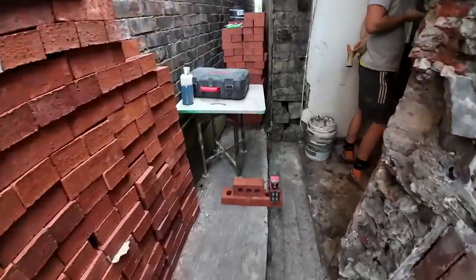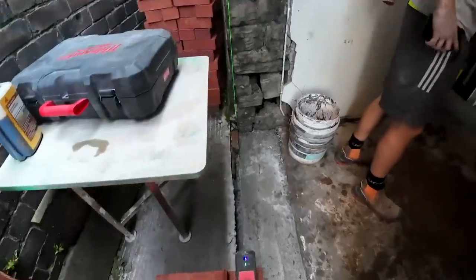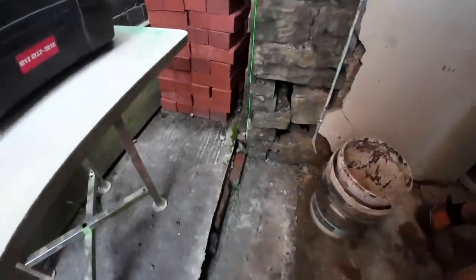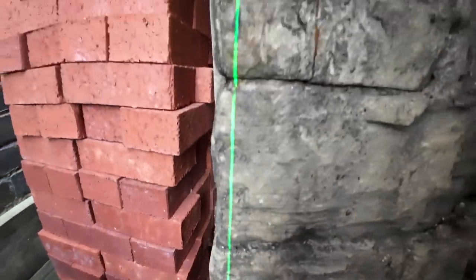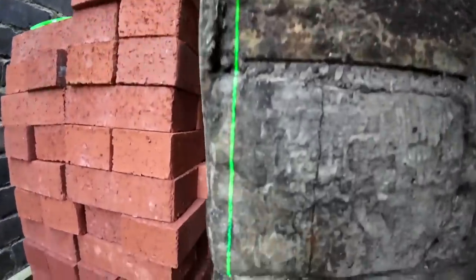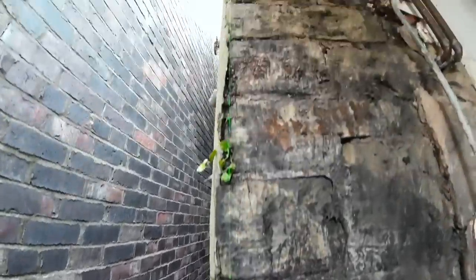And we've got a laser set up here. And there's our laser line. It's a bit darker down here, so you can see it better. So you see the stone's pretty good. Probably about 15 mil in there, all the way up. Then we're lining up with that timber at the top. There's the plumb line. We've got the plumb bob line of the laser.